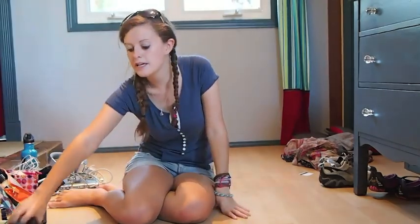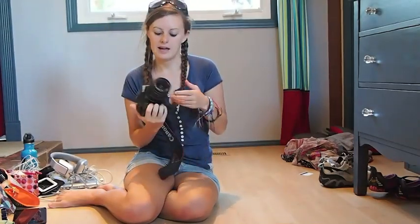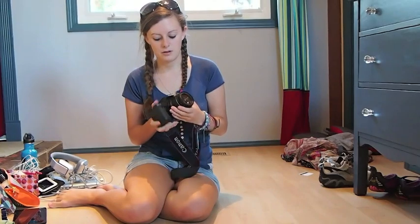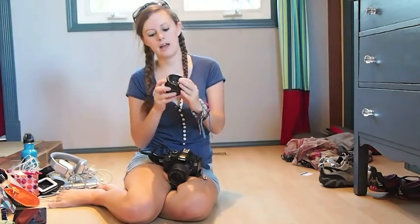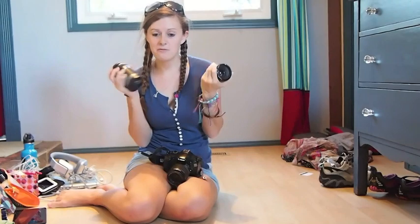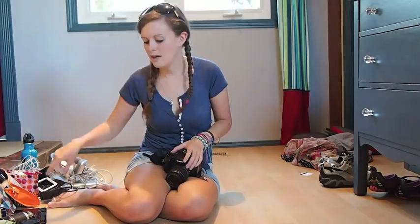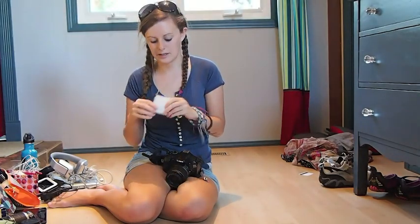And the final thing is my camera, which is a Canon 550D. It's looking pretty ropey now, as I've been traveling with this constantly for 2 years. I've got an 18 to 55 lens on at the moment, but I also travel with a 50 and a 55 to 250 lens, and I don't really use these very much, but I carry them anyway. I also have a charger for my camera, and this is my case with spare SD cards in as well.